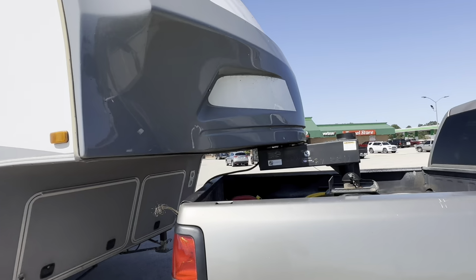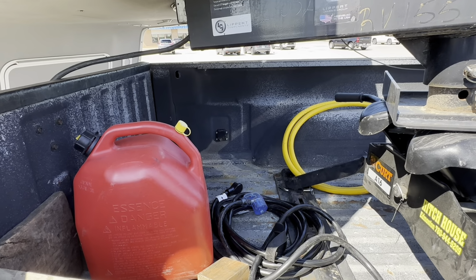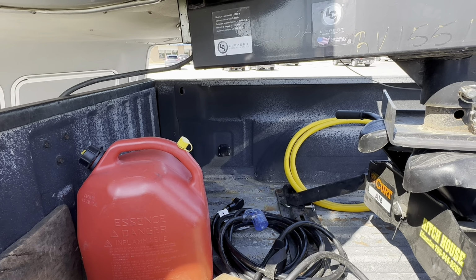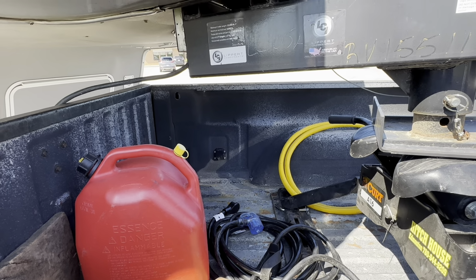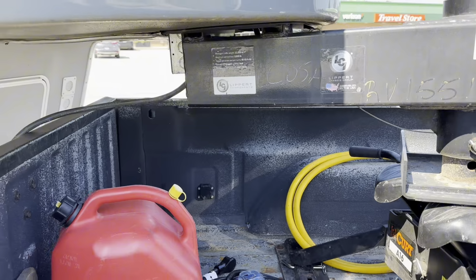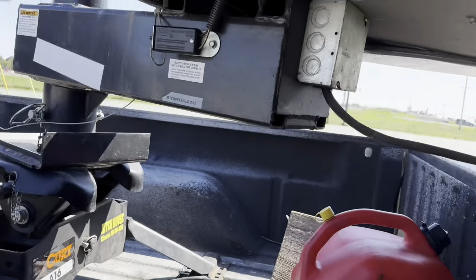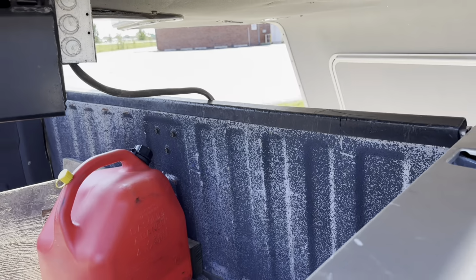So yesterday we get going. First thing that happened here, I went to plug in the plug for the camper for the lights and everything, and it was a good thing I hadn't walked away here. I plugged it in and it sounded like there was dirt in the plug or something. So I pulled it out and pushed it back in, and I was like, maybe there's just some dirt or water, so I banged it out and it seemed clean.